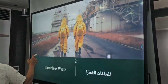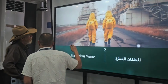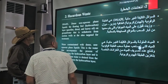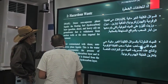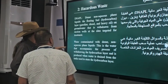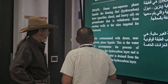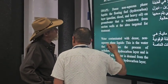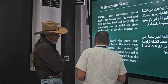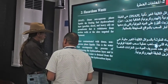Hazardous waste. So there is waste space, liquid, and floating fuel hydrocarbon layers: gasoline, diesel, and heavy oil. We are going to treat them. We will have the hydrocarbon, and we are looking for how to treat it. Advanced treatment for this.